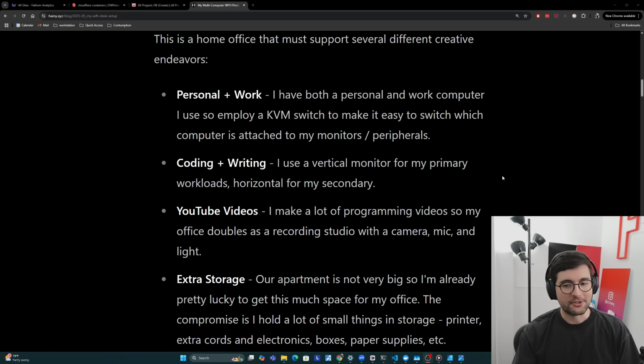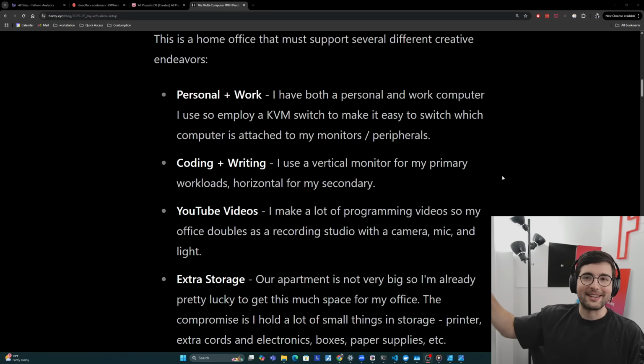And finally, extra storage. Our apartment is not very big, and so I'm already pretty lucky to get this much space for my office. And the compromise is that I do hold a lot of small things in storage. So, I have the printer, I have a bunch of extra cords and electronics, boxes, paper supplies, etc. are all kind of in here in the background, right off screen, so you can't see it.